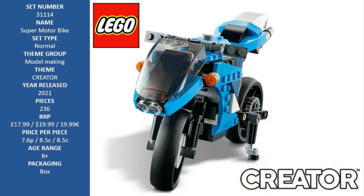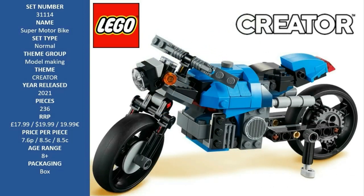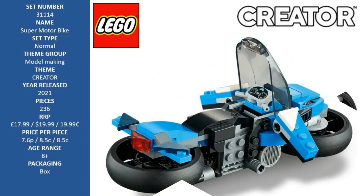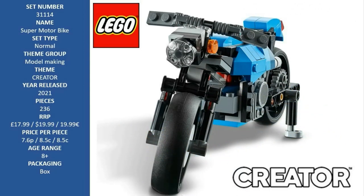The superbike features moving handlebars, a working suspension, and a kickstand, while the classic motorbike also comes with a kickstand so kids can proudly display it. This impressive set offers kids three different options to develop their building skills and create vehicles to play with on their own or add to other LEGO toy sets for more fun.